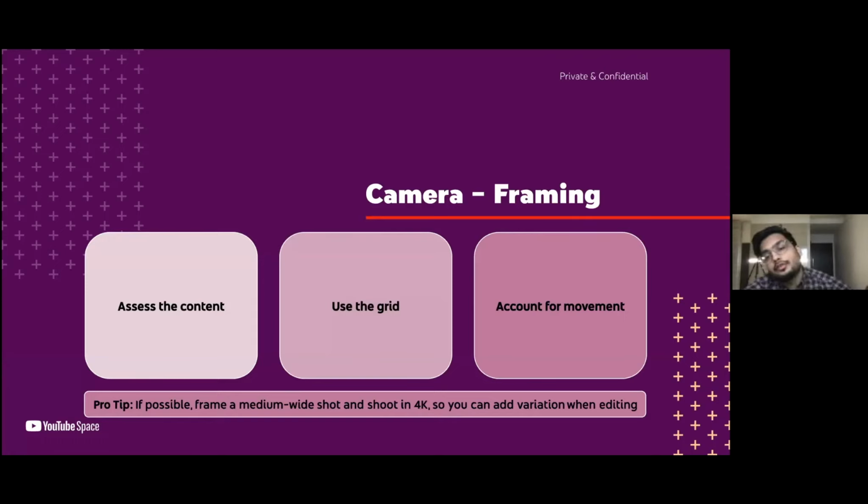Now, finally, if you're shooting in 4K, frame a medium wide shot. A lot of phones do allow you to shoot in 4K, and many people have a conundrum when it comes to whether they need to shoot 4K. Well, most of the videos that people watch these days are probably going to be on mobile, right? So they don't necessarily need 4K, but you could use 4K because it'll help you edit better. You can vary your frame, because if you shoot a larger frame, you can make it smaller later in post, so you can zoom into it in editing. So that's basically on framing.